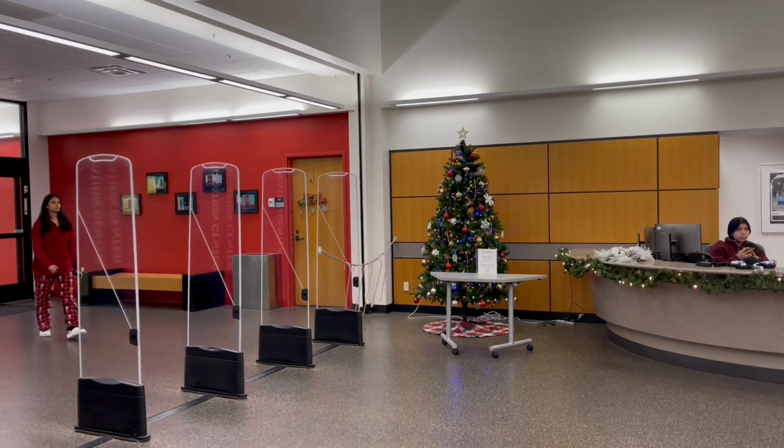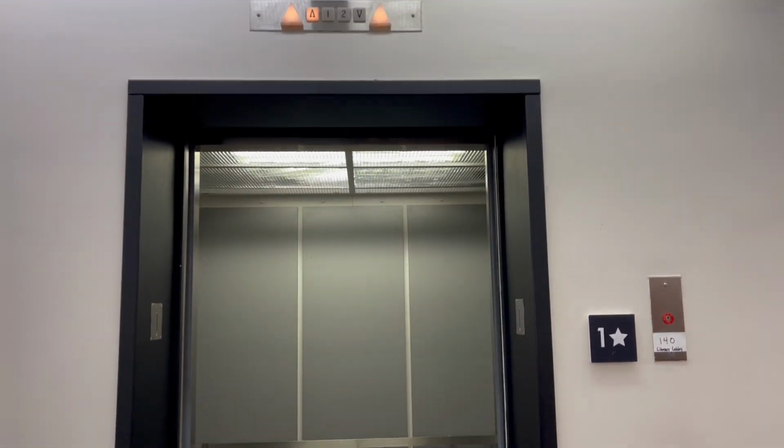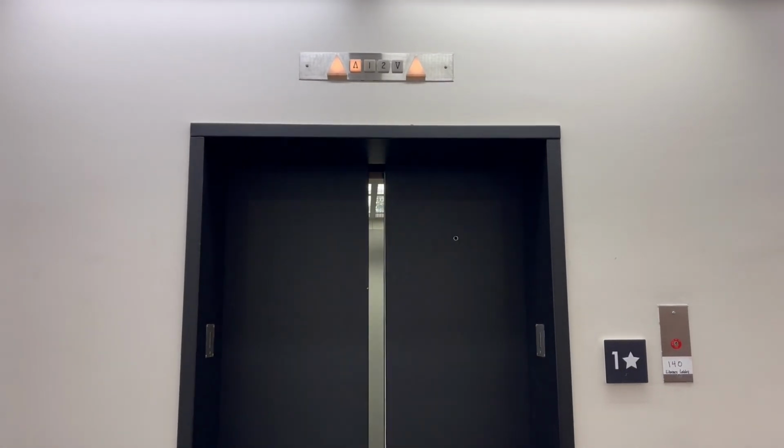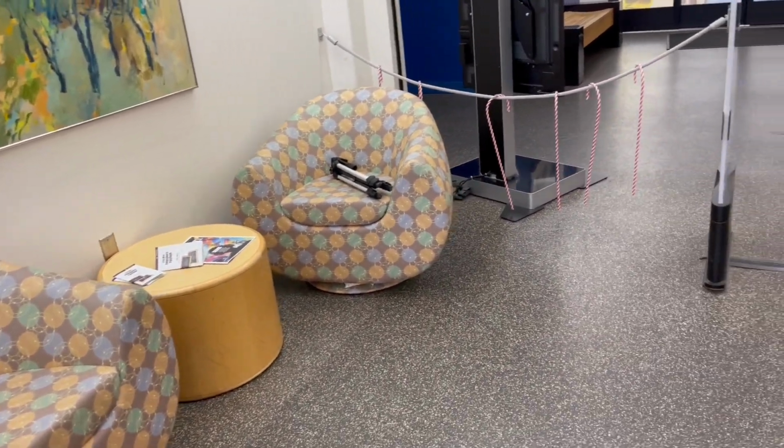Indicator's completely burned out, but I absolutely love that chime. All right, here we are. All right, so watch it close. All right, there it goes. There's my tripod right there.